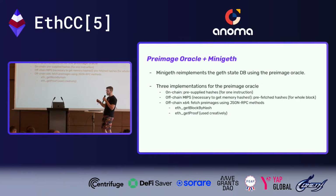All right, so how does this work in practice? Well, in miniGeth, the program that we run, that we get an execution trace from, and that we play the challenge game on. miniGeth re-implements the Go Ethereum database using the Premature Recall. And that's how we were able to access the state.